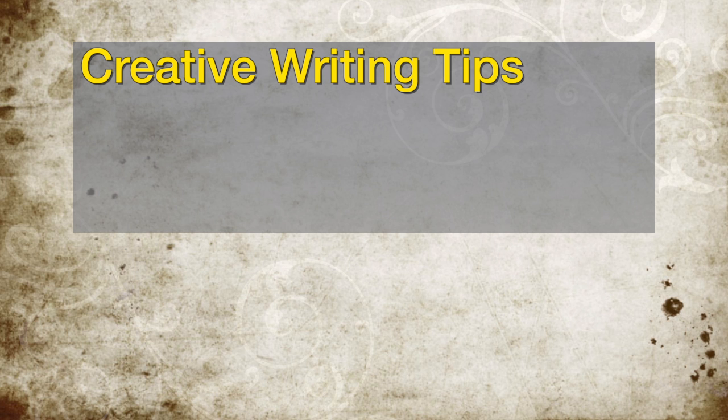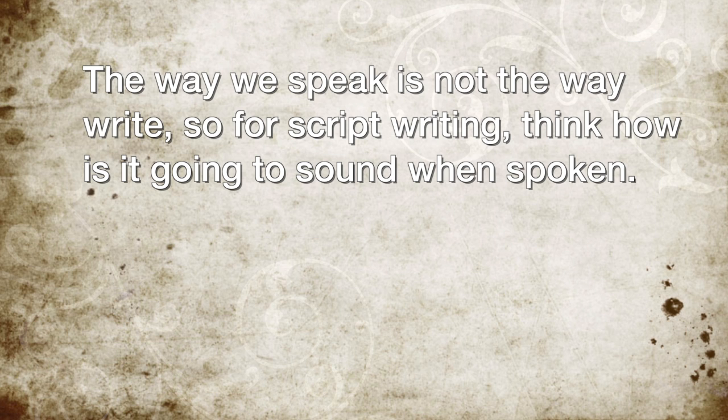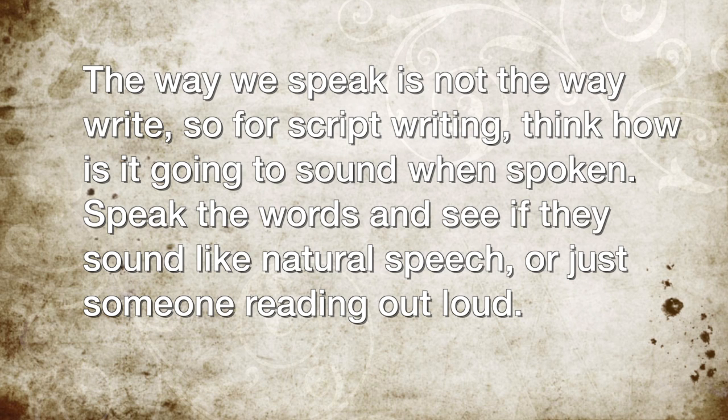The first of our creative writing tips is to use sentence structures and word choices that suit the purpose of your writing. Nowhere is this more important than in script writing. The way we speak is not the way we write. So for script writing, think how it's going to sound when spoken. Speak the words and see if they sound like natural speech, or is it just someone reading out loud?